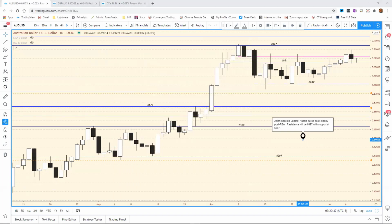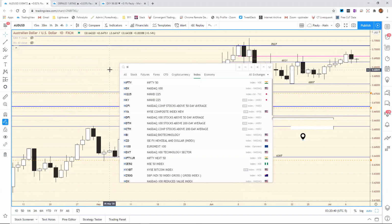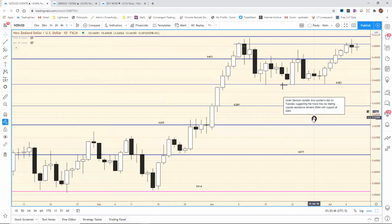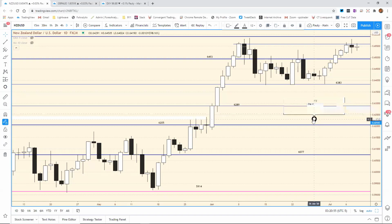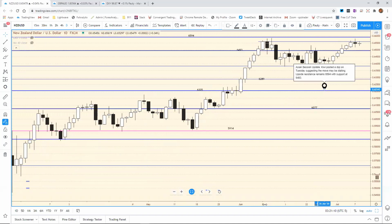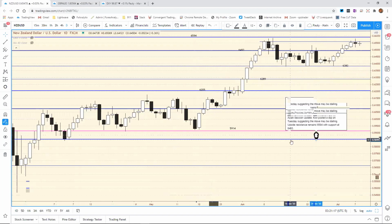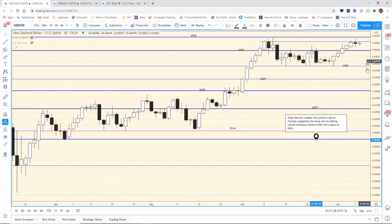But that will boom into the Kiwi. Kiwi posted a doji on Tuesday, suggesting the move may be stalling. Upside resistance remains 65.94. See it up in here, with support at 64.93.